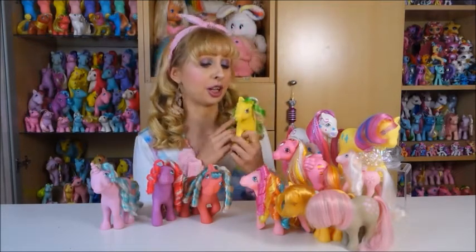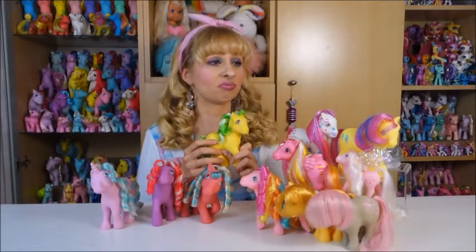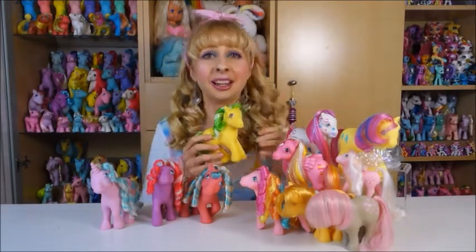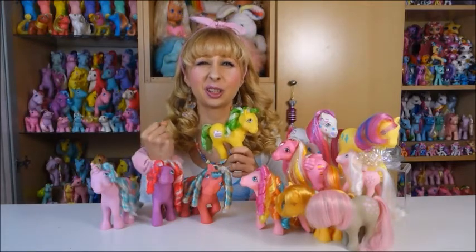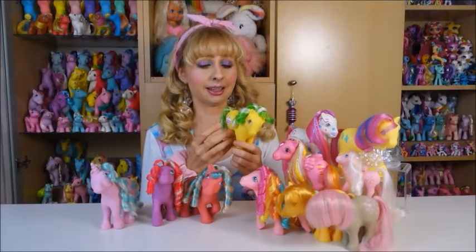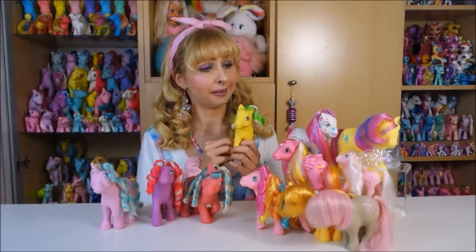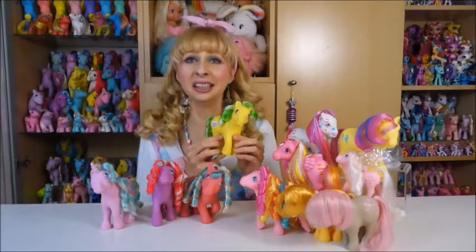I also love her fresh colors. I love yellow ponies. I haven't included so many, but yellow is a really great pony color, and then with this fresh green, which is not a very common color for ponies and pony hair in general, so yes.